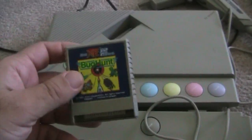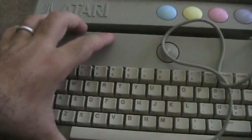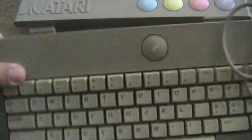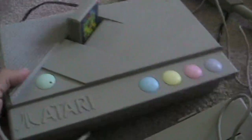So anyway, these will plug in. These games just plug in here like so. It's a very interesting looking system. Let me show you here real quick. There's this keyboard here, so it will work as a computer. It will function as a computer. And the keyboard just plugs in. There's a wire here, okay, and you plug it in. Let's see here, into the side like so. Okay, so it'll plug in there like that.